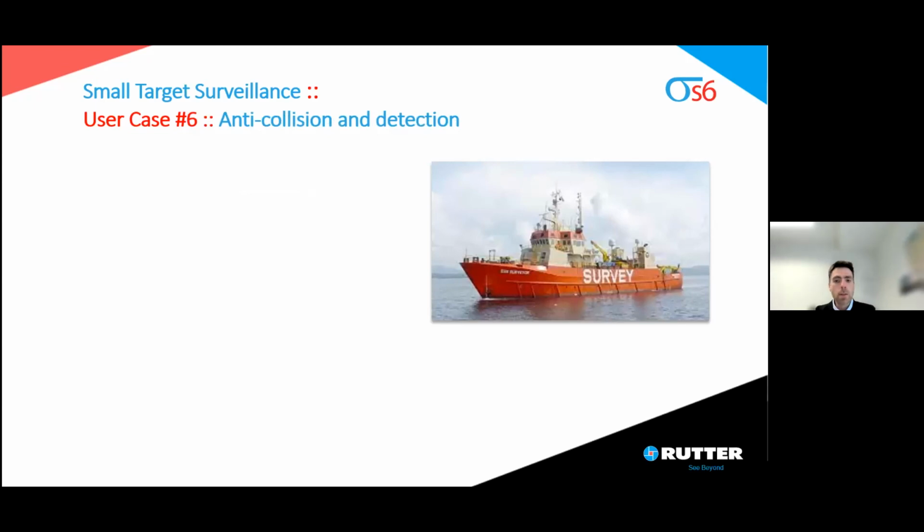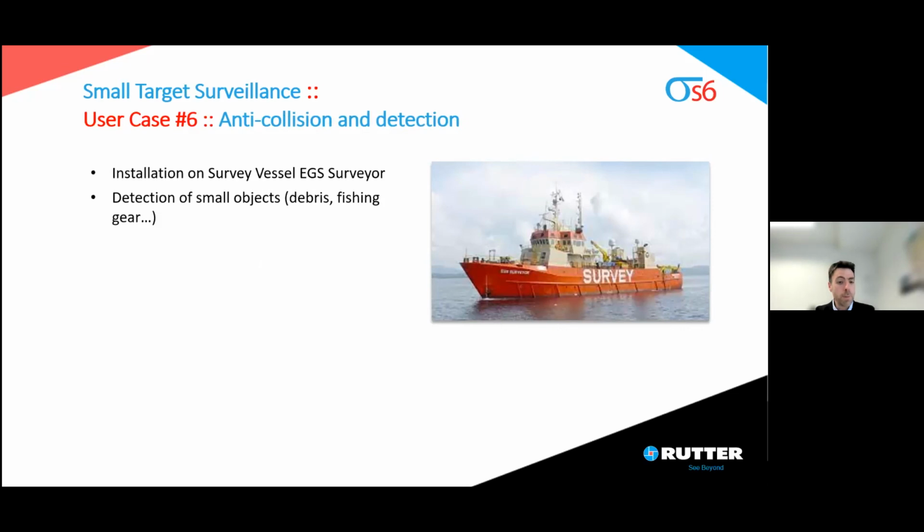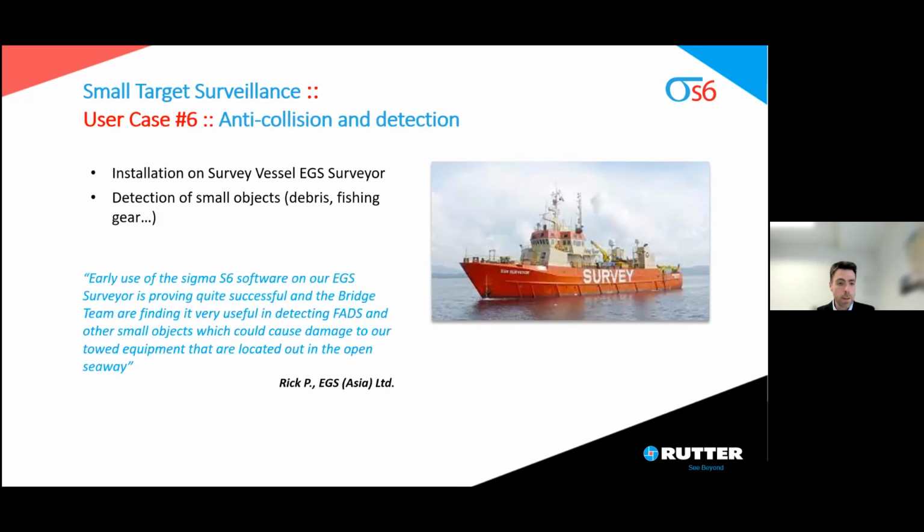And the last use case I want to introduce to you is a use case we have with EGS. We install on the EGS surveyor, and the purpose is detection of small objects, especially debris and fishing gears.